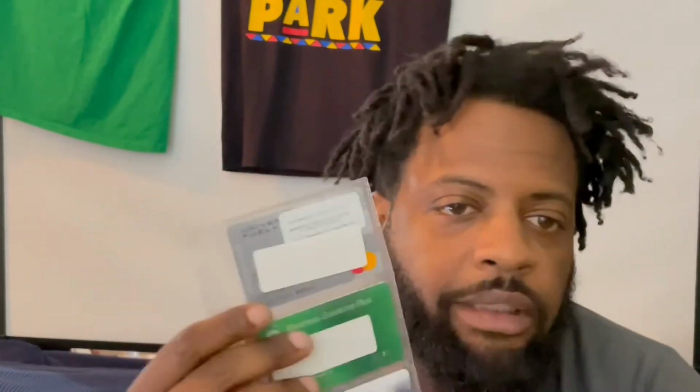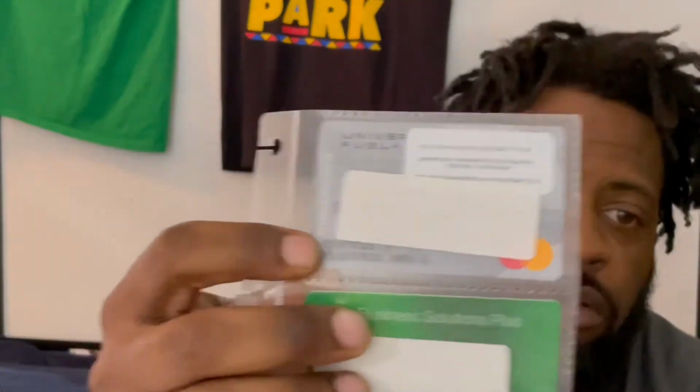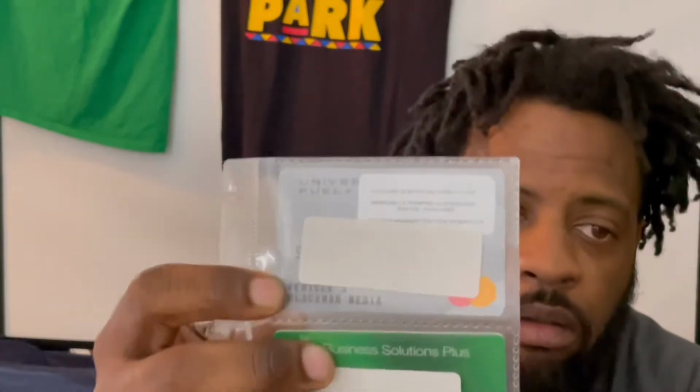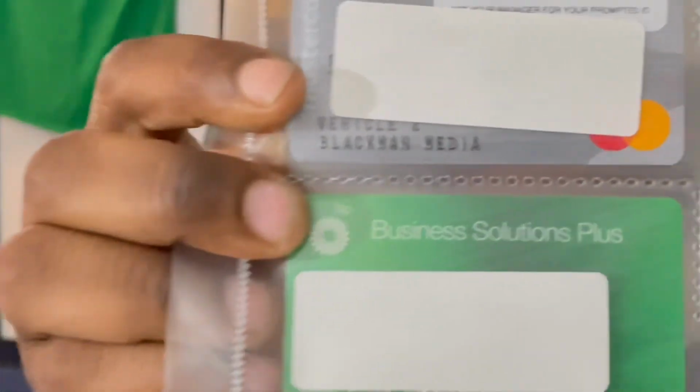But the bad part is I only have net 55 to pay it back. I don't get the extended credit term. But like I said, these can be used as a true non-PG business credit card if you get the gas card with the MasterCard logo. And also Business Solutions through BP. It's a great card to have. There are a lot of BP stations in my area, so I use this quite a bit.